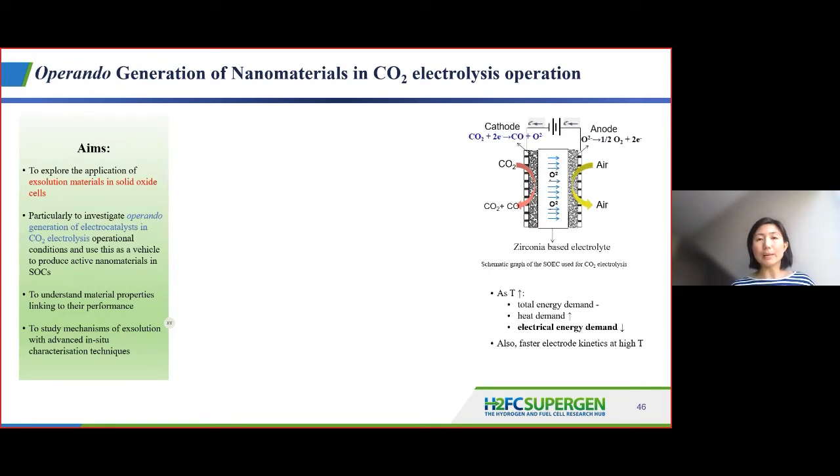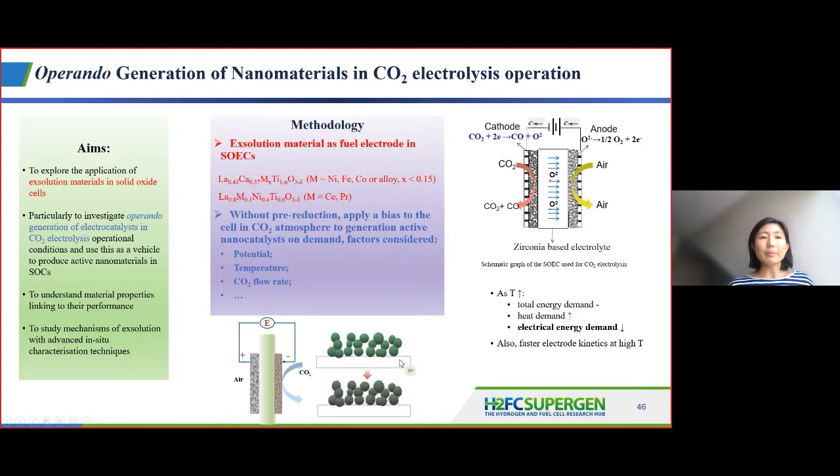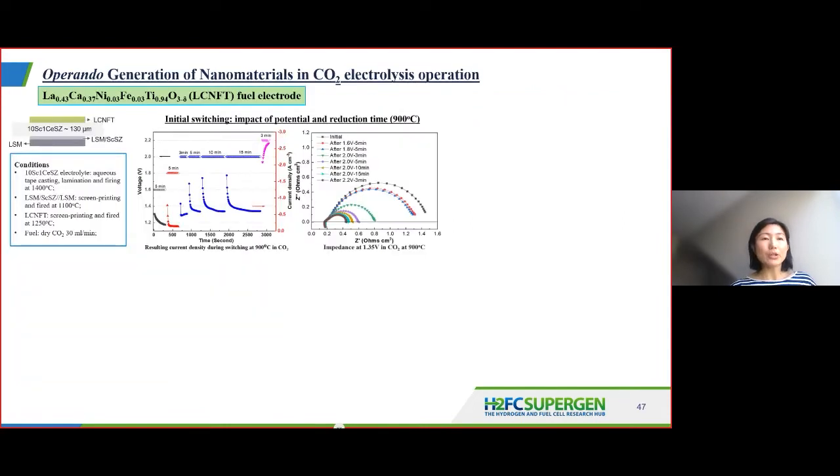A little bit of fundamentals for CO2 electrolysis here, just in case this is not familiar to many researchers. The methodology we used was to apply the exsolution materials such as this as a fuel electrode in SOEC, and to apply a potential across the material in pure CO2 atmosphere to generate nanomaterials without any pre-reduction in hydrogen. Here I'll show you some results we've got on this material, the nickel and iron co-doped lanthanum calcium titanate.